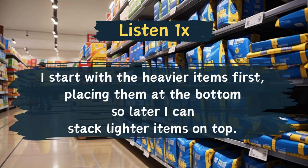I start with the heavier items first, placing them at the bottom, so later I can stack lighter items on top.